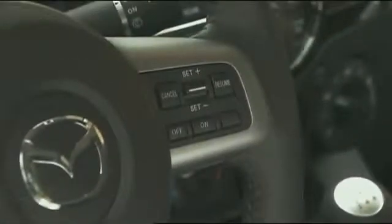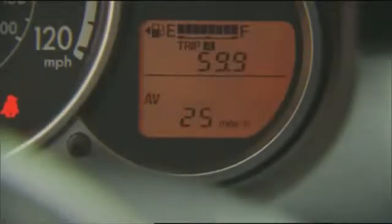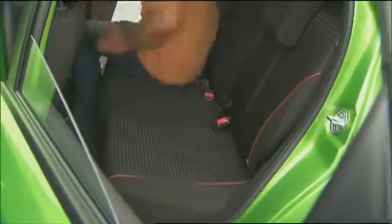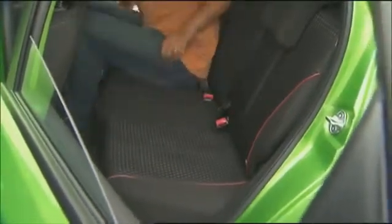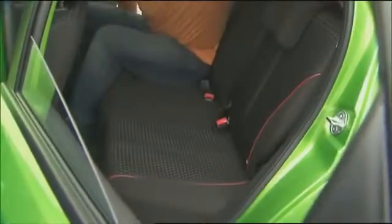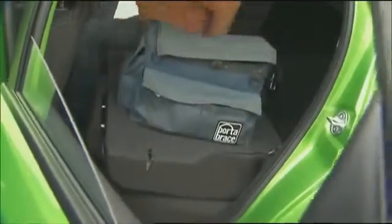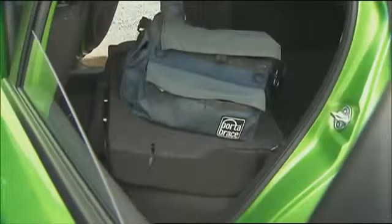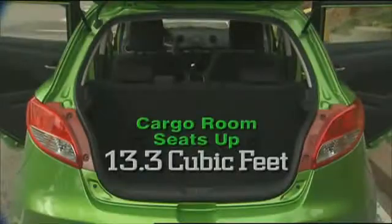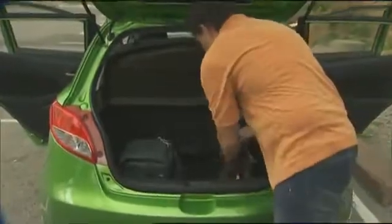The only notable upgrades from sport to touring trim include a leather-wrapped steering wheel with satellite controls, a trip computer, and a 6-speaker stereo. As expected, the back seat is very tight for 6-footers, but despite being shorter overall, the 2 claims more rear legroom than Fiesta. The standard 60/40 split-folding seats add fine versatility with easy-to-use seat-top releases. Cargo room, 13.3 cubic feet seats up, 27.8 seats down, is reasonable for a subcompact. If you need more, check out the Honda Fit.